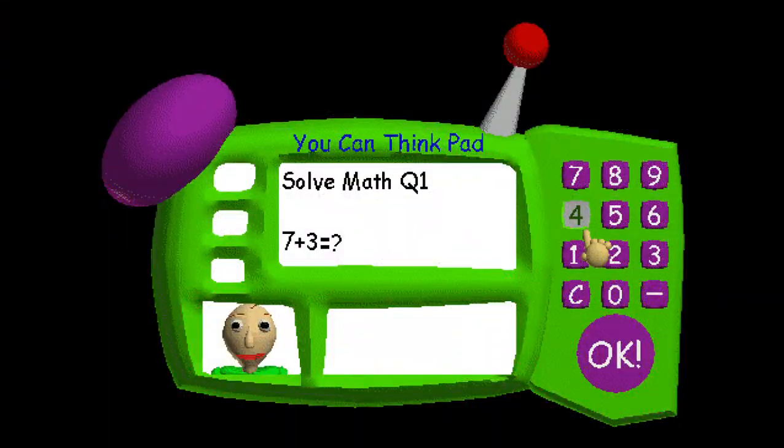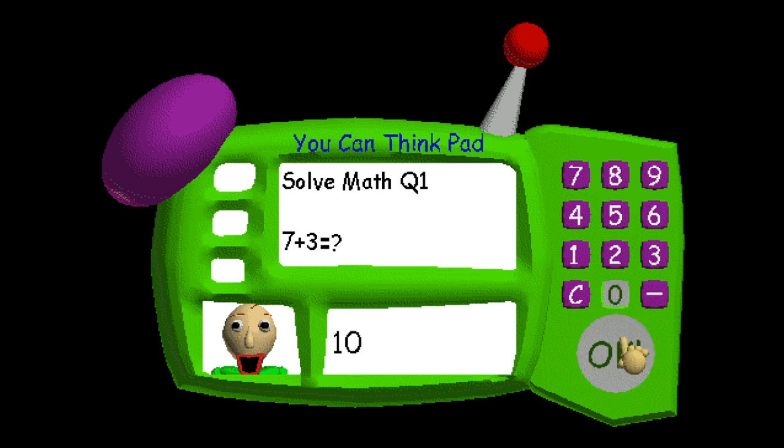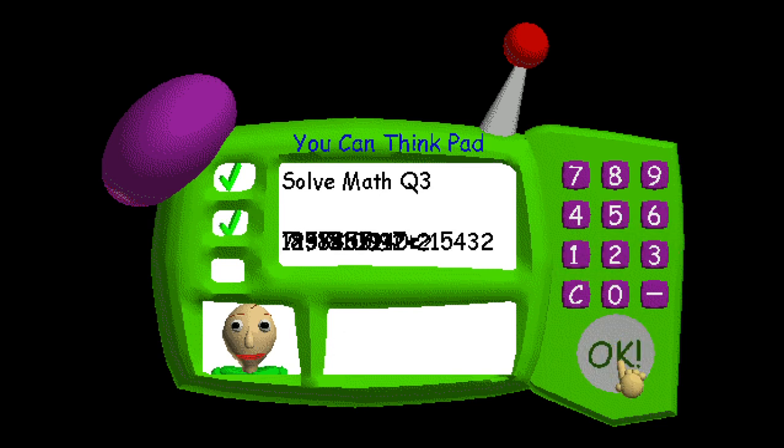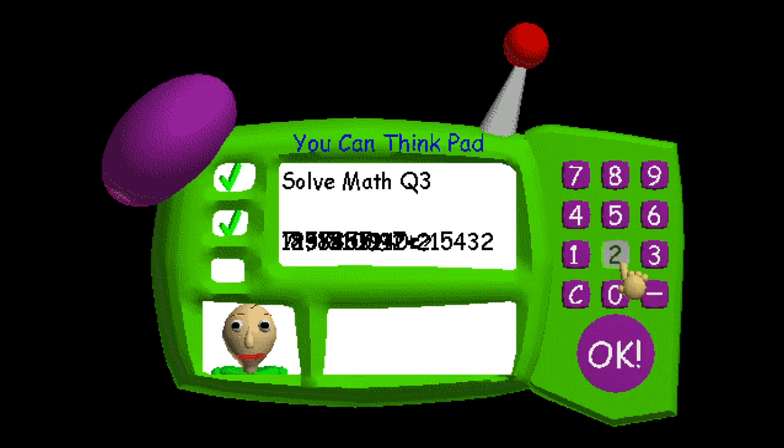Problem 1. 7 + 3 = Great job! That's right! Problem 2. 4 + 2. Great job! That's right! Problem 3.